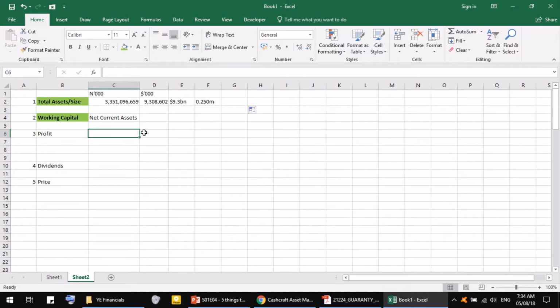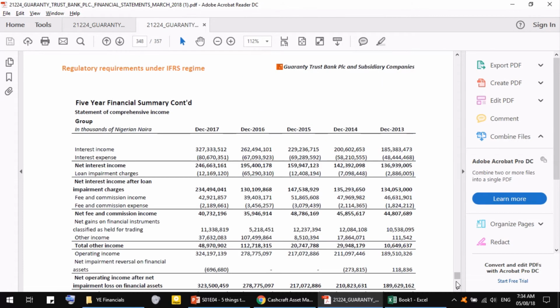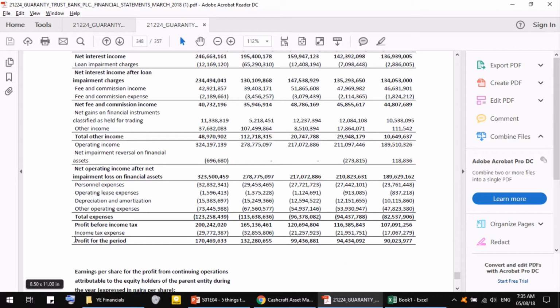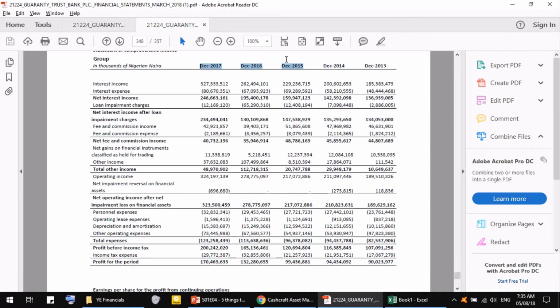Then profits, yeah, my favorite part. So we go back to the financials. We go to the next page, the statement of income, and come down to the bottom. So at the bottom here you have your profit for the period, the period being December 2017, but all the way back 5 years. We're only interested in this and this, so 2017 and 2013. The first thing you want to check is that every single year between that period they made a profit. Alright, so that's check one. Consistent profit year on year.